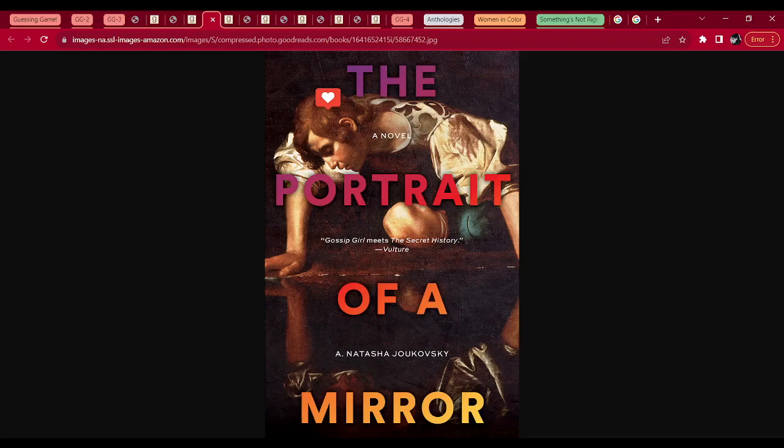I love that it's clearly a callback to Narcissus, but we've got the little Instagram-y heart. And I think this is a perfect comp. It's just, you know, cover times two. Gossip Girl meets The Secret History. Modern, digital, gossipy thing meets more classic, academic thing. I have to imagine there's some exploration of social media here.